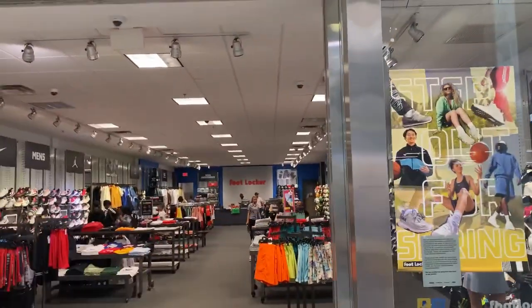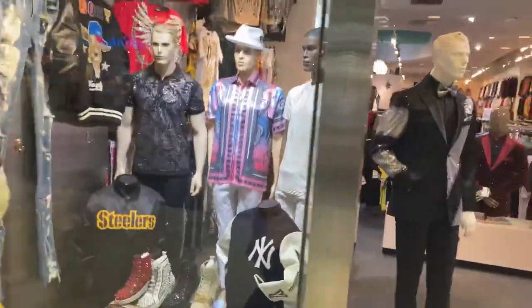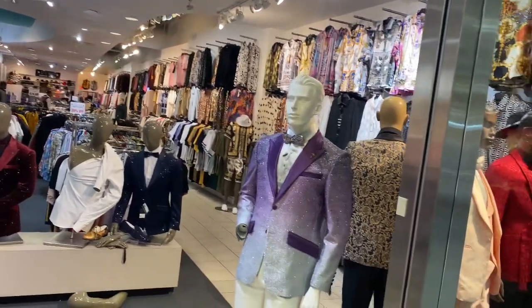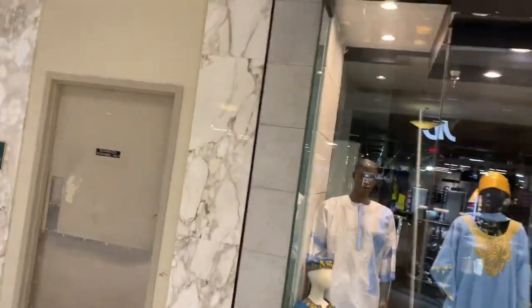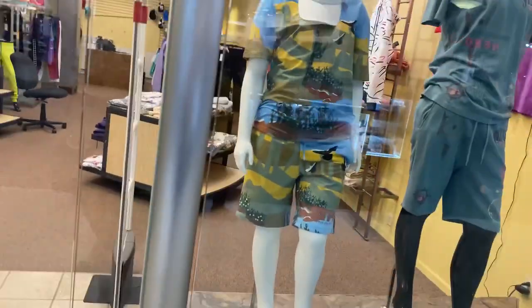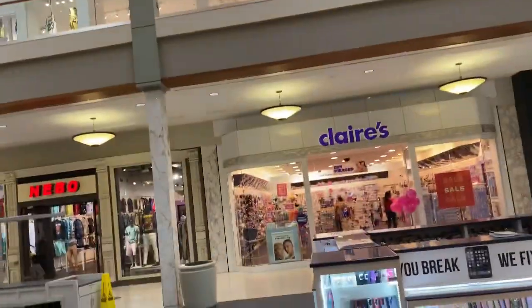It's Foot Locker. And it's a menswear store. They got tuxedos. Stand next to him, Key. This is Key's cousin right here. JD. This is called Blank. I mean to say, I didn't mean to say. Well, I did mean to say that.